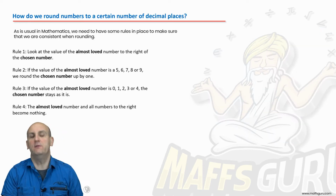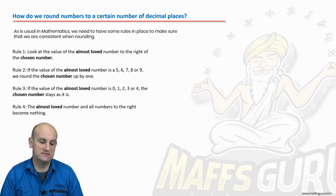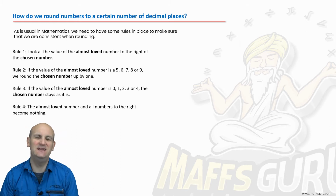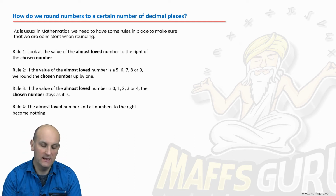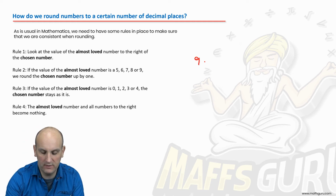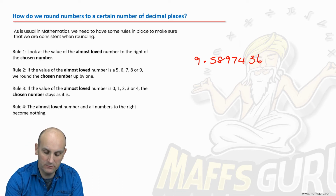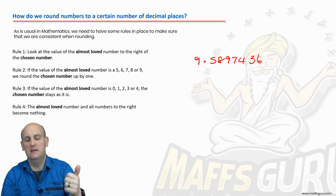So when we round numbers to certain numbers of decimal places, that's actually quite funky. There are 4 rules. Now, they're slightly different from what other people use. So let's have a look at the number 9.58974336, for example. So the first thing to notice is our decimal point. Now, I think of things as the chosen number and the almost loved numbers.